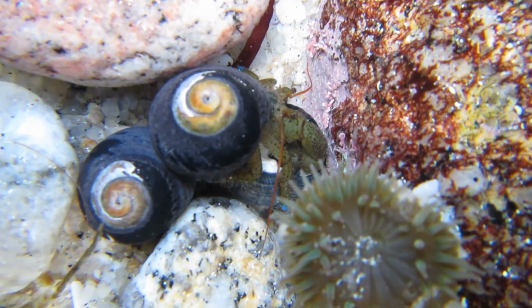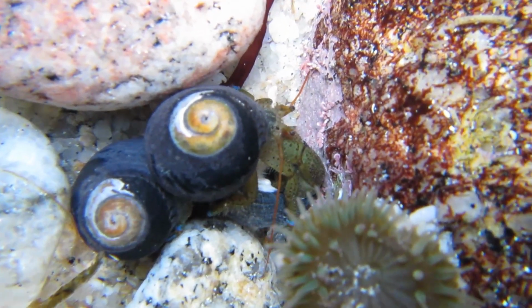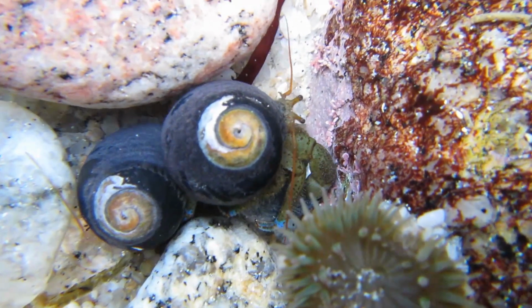Kinda cool. So they all go through the same kind of routine whenever they're switching shells, and they're picky, they're not just gonna find the next shell that's around. Even though there are usually so many of them in a small space and there's not much space between them, they'll usually walk around each other instead of climbing over each other. It's pretty cool that they respect each other like that.